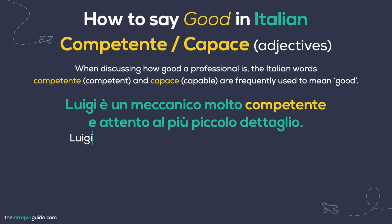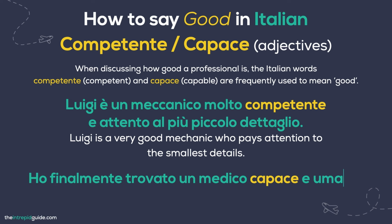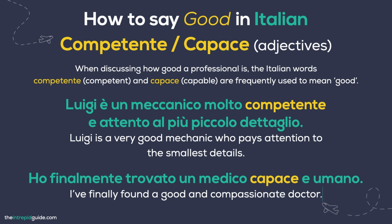Luigi è un meccanico molto competente e attento al più piccolo dettaglio. Luigi is a very good mechanic who pays attention to the smallest details. Ho finalmente trovato un medico capace e umano. I finally found a good and compassionate doctor.